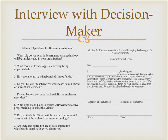Okay, what forms of technology are currently being implemented now? Currently, we're using the Mimeo boards and the Elmos or the document cameras. Okay. How are the interactive whiteboards or the Mimeo boards funded? Currently, we had a new retrofit from the county, and the Mimeo boards, well, actually the Elmos are being provided to every classroom from the county. And those are funds that are downloaded, like I said, through the county and technology. However, the Mimeo boards are something that was purchased via local school through Title I funds or other grants.